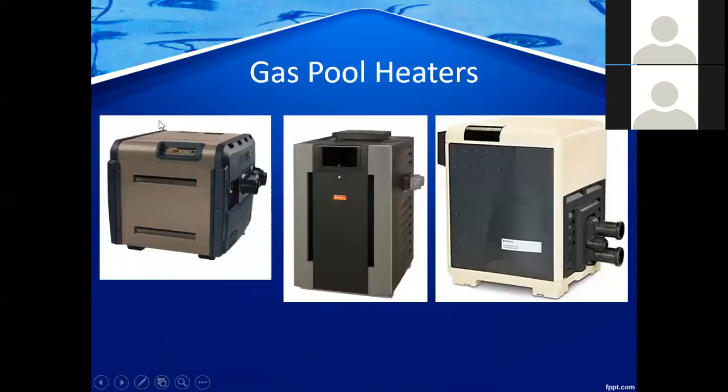Okay, moving on. So after the filter, we talked about heaters. These are the 3 most common ones you'll likely see. There's another dandy one that's not depicted here. This is pretty common, the Hayward H series. This is also very common, the Raypak. Raypak and Rheem look exactly the same. They're the same company. And then you have the Pentair Master Temp as well. Again, Pentair is usually beige.